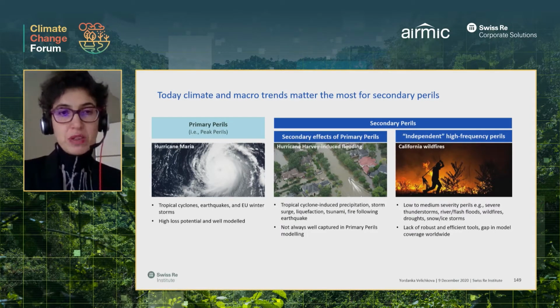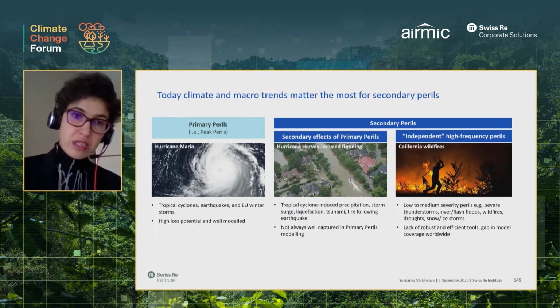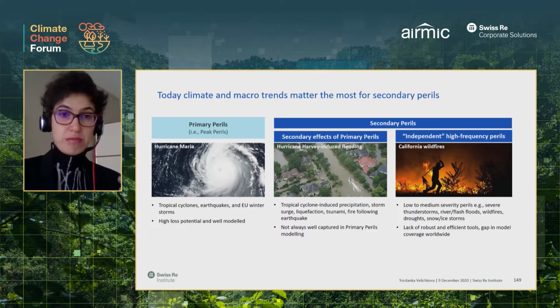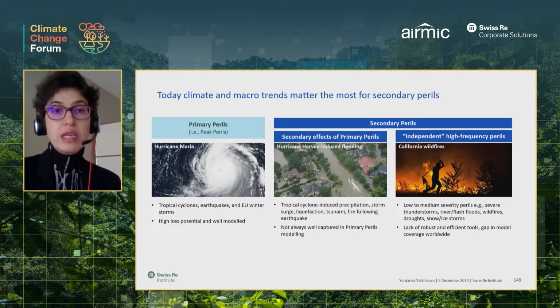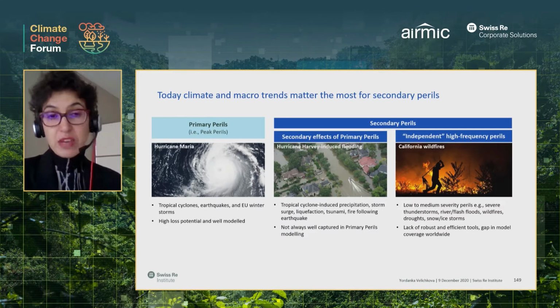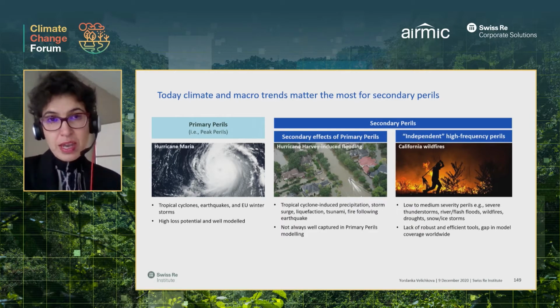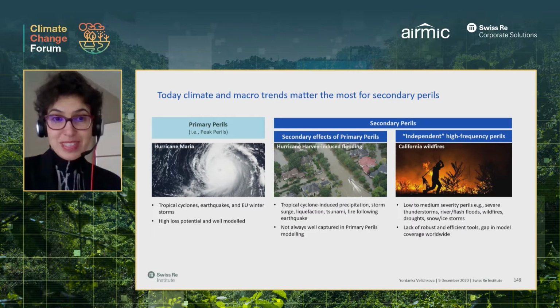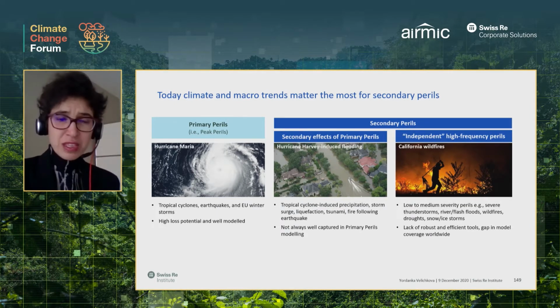When speaking of secondary perils, one has to often differentiate between two forms. One is what we call secondary effects of a primary peril. So think of a tsunami after an earthquake, not linked to climate here, but just for sake of definition. Or think about the rainfall induced by a hurricane, Hurricane Harvey, or Typhoon Hagibis. Those are the secondary effects which we put into that category. The independent high-frequency secondary perils, where the severe convective storms, the wildfires, the floodings belong, are the ones that are rather small or medium size. They would happen more often.